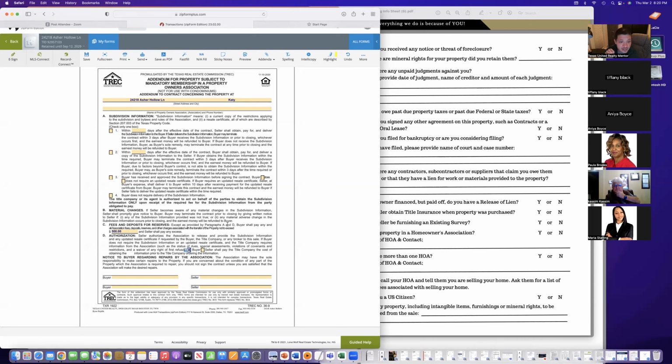Read the paragraph. Buyer shall pay any and all associated deposits, reserves, and other charges associated with the transfer of the property. That includes the capitalization fee. It's because it's at closing. So C is all the fees due by the HOA at closing, except for obviously the HOA monthly dues. That's not included in this, but it's all the extras. I call them the HOA greedy, the greed.